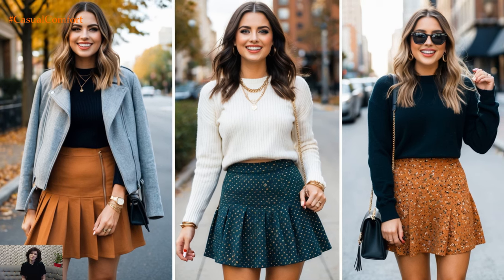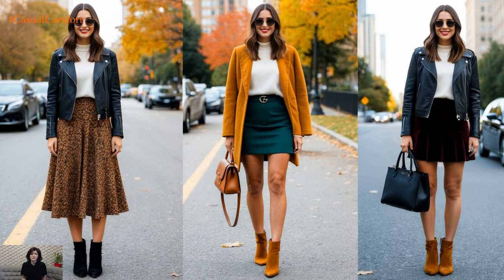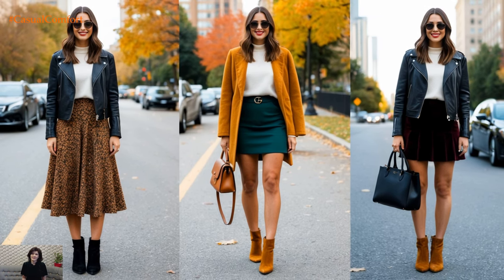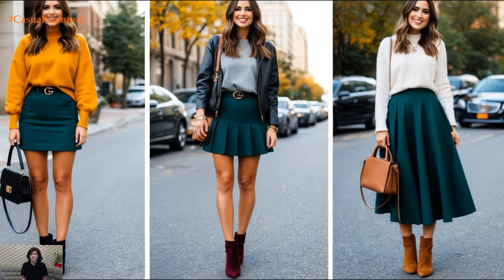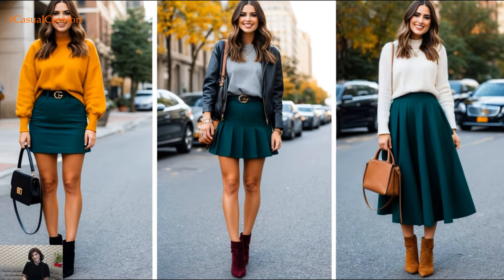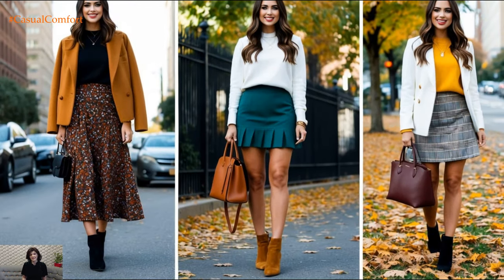In this video, we're going to show you 7 must-try fall outfits featuring skirts that are perfect for your everyday look. Whether you're headed to work, a weekend brunch, or a casual day out, these outfits will inspire you to put together chic and stylish ensembles that celebrate the beauty of the season.